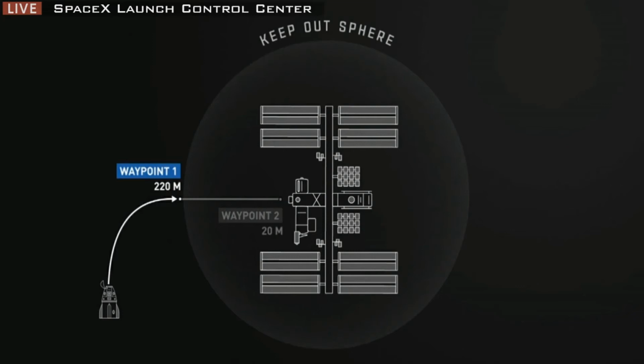Shiva said we'll do a go/no-go poll, and then they'll get to go to press in. Dragon will approach extremely slowly. It's going to slow all the way down to about 1/10 of a meter per second or even slower as it does this final approach.